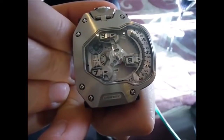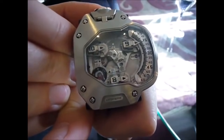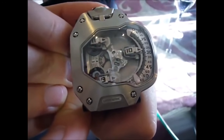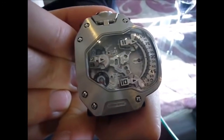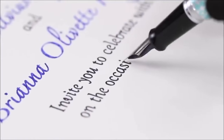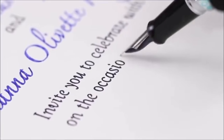Here's a really interesting watch. The hour numbers rotate onto the stationary minute marks. Exactly. It's really, very positively surprised how smooth and how less energy. Here's a really neat machine that has perfect penmanship.